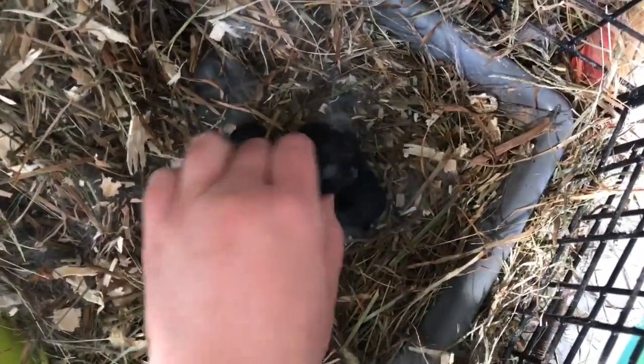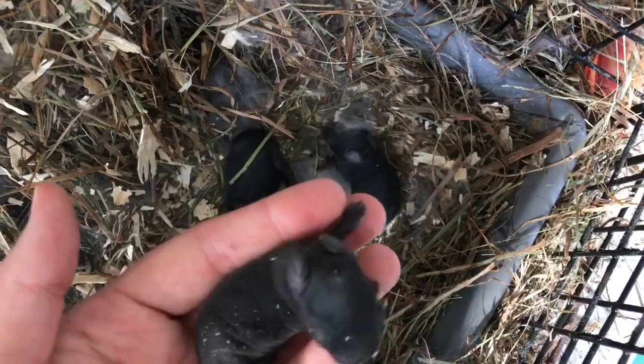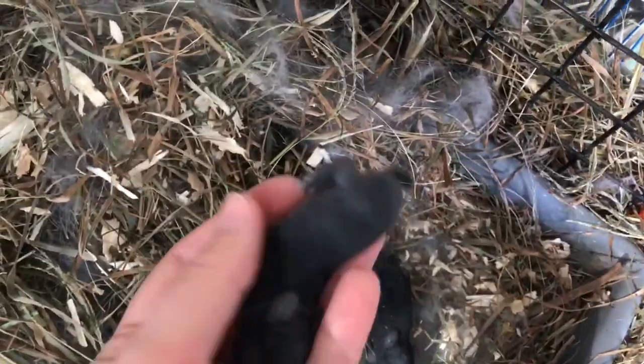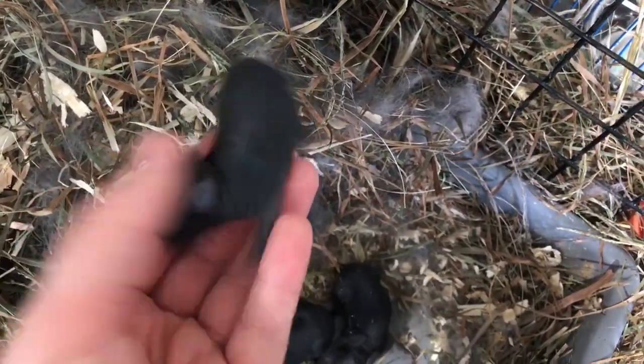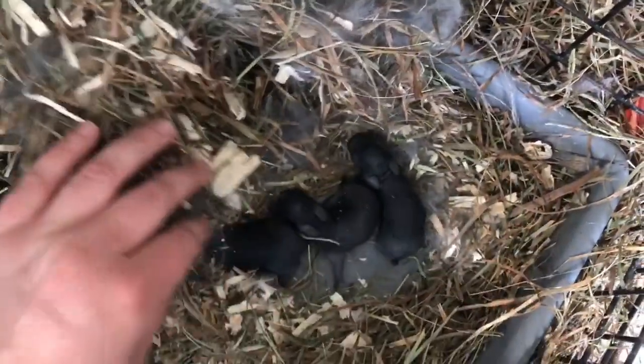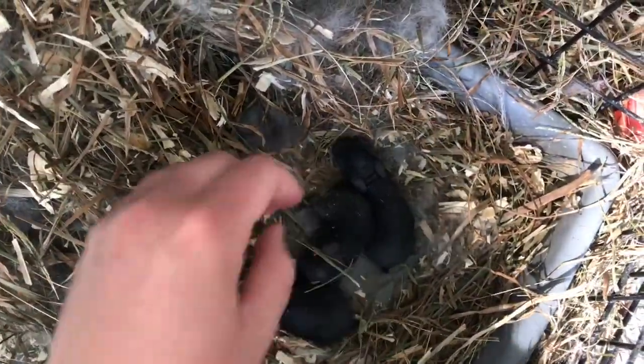They look like they're fed. I mean, they're not as wrinkly as the last baby. She's very nervous that I'm touching them. They're not as wrinkly, but their little bellies at the same time, they don't really look full. So I'm just hoping that she takes care of them this time. I'm slightly nervous that she's not.